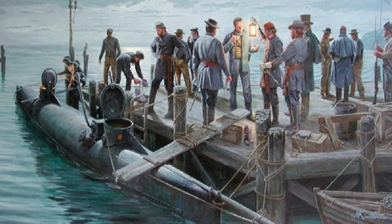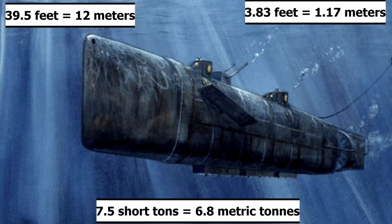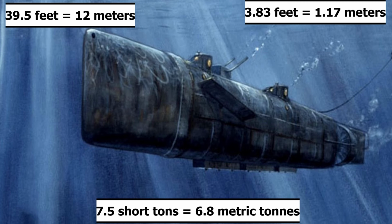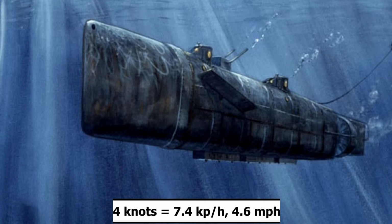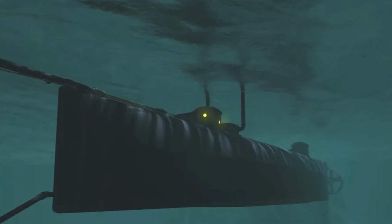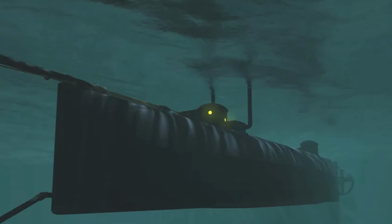Before we get any further into her story, let's look at her specs. She was 39.5 feet long, had a beam of 3.83 feet wide, and displaced 7.5 short tons. She was propelled by a hand-cranked ducted propeller and traveled at a maximum speed of 4 knots. As for her complement, this submarine was serviced by 6 enlisted with 2 officers, and had 1 spar torpedo for armament.